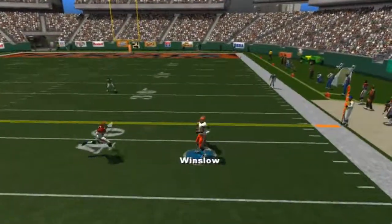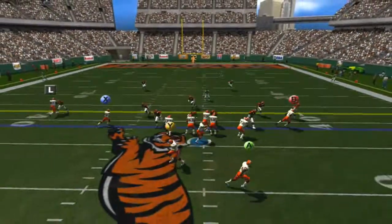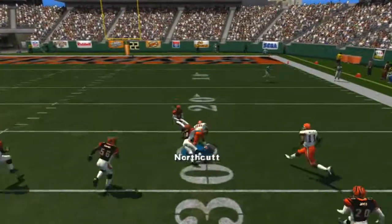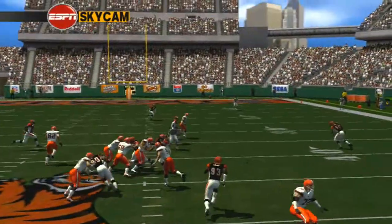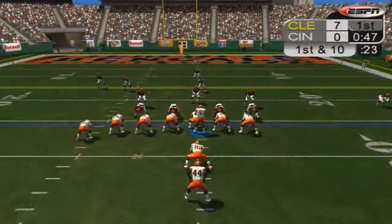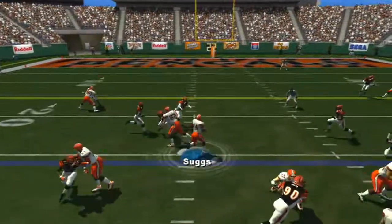Garcia connects with Winslow for a 5-yard gain. 3rd down now, Garcia drops back in the pocket, has all the time to throw, lobs one over to Northcutt, who catches and runs for a few more. Again, protection has been very good for Garcia. He just waited for Northcutt to find an open spot in the zone. Nice throw and catch. Very next play, handoff to Suggs, who runs outside, has blockers to cut inside and gain 7 on the play.